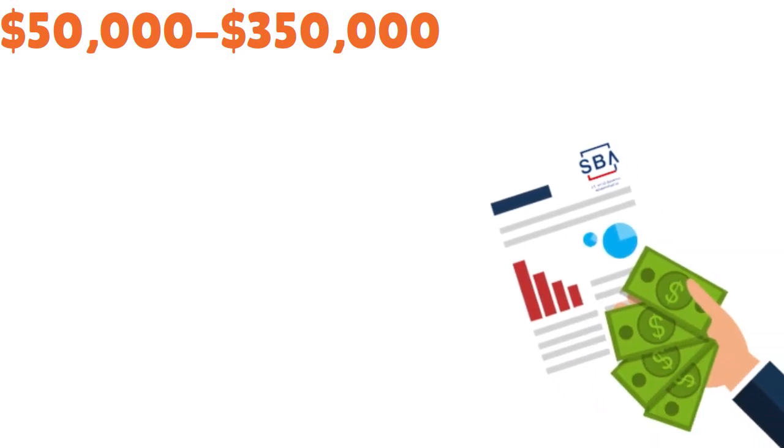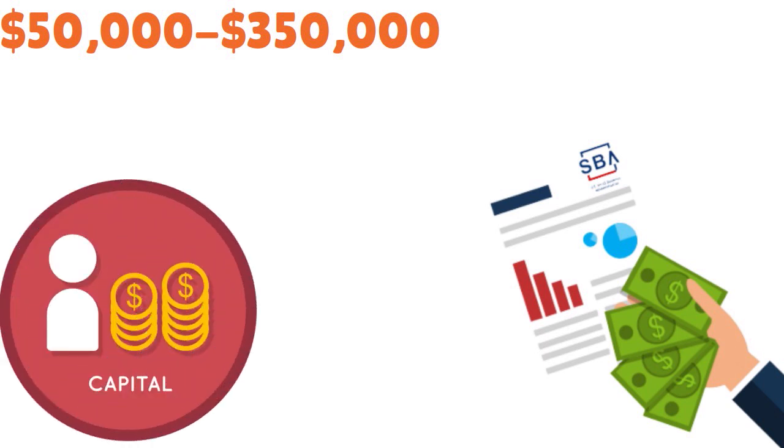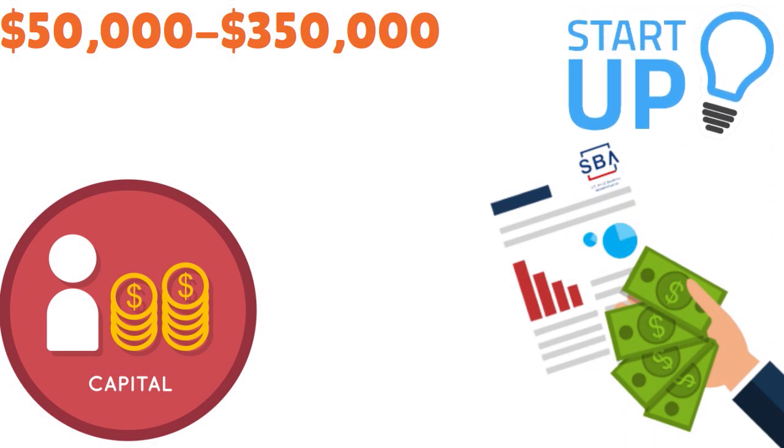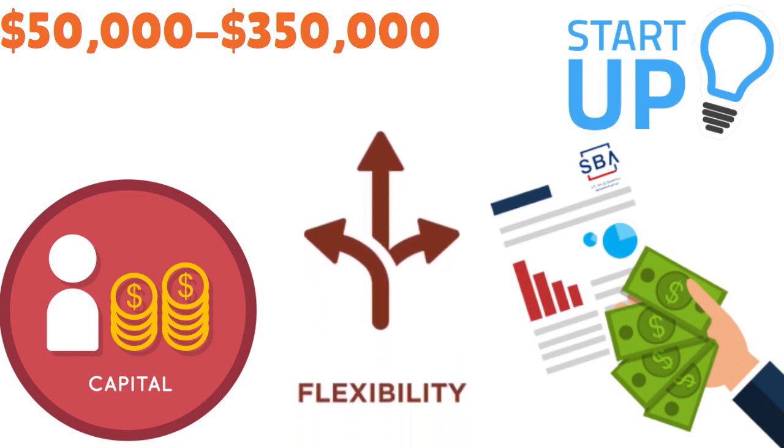So with NIHFCU, you have a constellation of loan programs. You also have working capital lines of credit. Here you are able to get a business line of credit for your single member LLC business startup. You can get anywhere from $50,000 all the way to $350,000. So again, flexibility is there. We'll love that a lot.